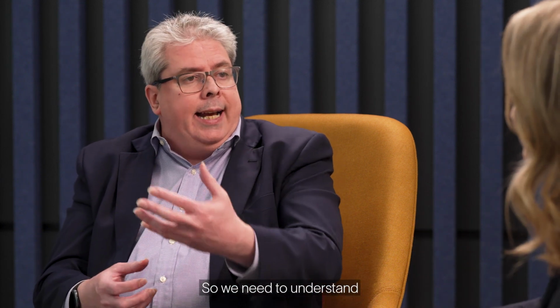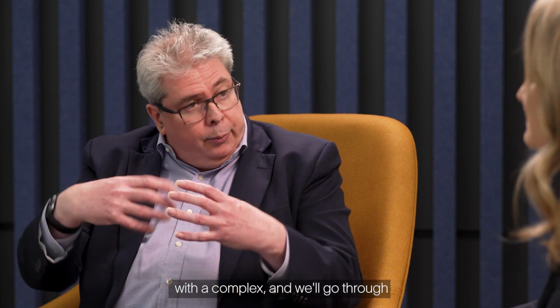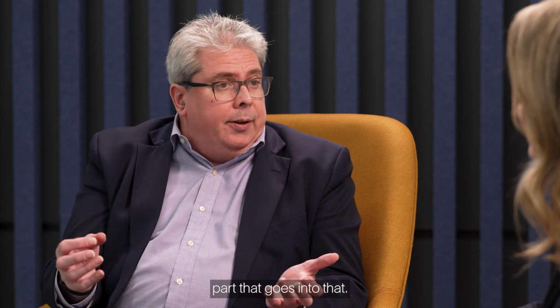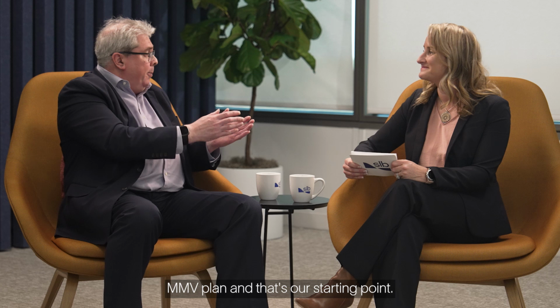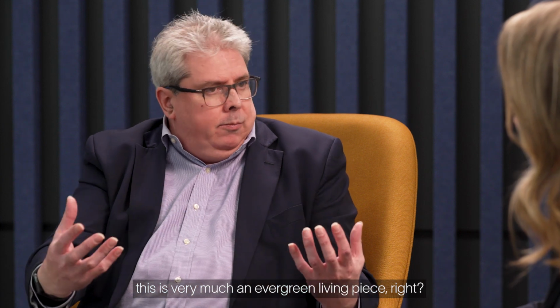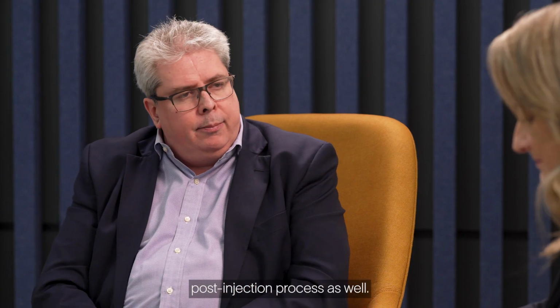We need to understand what the potential risks are that are associated with a complex, so we'll go through a whole risk assessment process. Absolute criticality is, of course, the regulatory compliance, and then the economics piece is the other part that goes into that. So those are the things that go into that box we call the MMV plan, and that's our starting point. The other piece I would mention is this is very much an evergreen living piece, right? It's something that will last throughout the entirety of the project lifecycle and into the post-injection process as well.